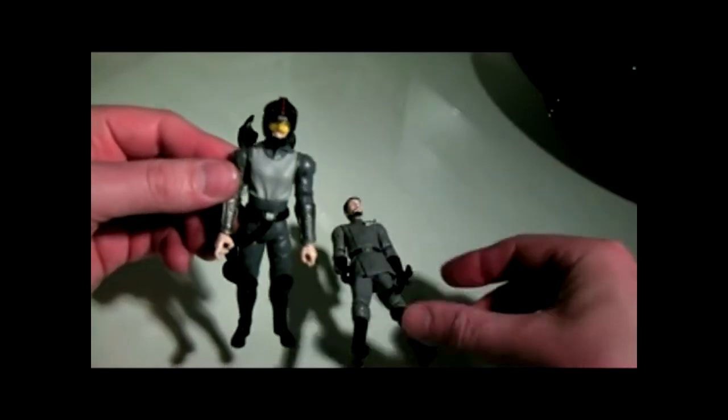Point of interest, are these bits interchangeable? I haven't tried. Will it fit? Look at the size of it. Oh, it does, but it makes him even freakier. Let's try this way. That's not as bad as I thought it was going to be. That's actually, I would have said this would be a better choice than the helmet, in terms of keeping the figure going. But this is much better.